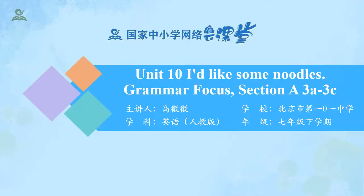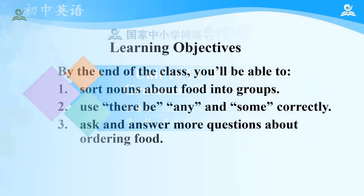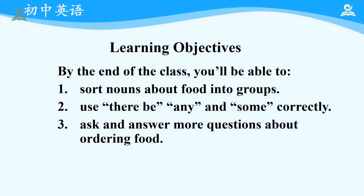Hello, girls and boys. Welcome to the second period of Unit 10, I'd Like Some Noodles. In this class, we're going to focus on grammar. By the end of this class, you will be able to sort nouns about food into groups, use there be, any, and some correctly, and ask and answer more questions about ordering food.